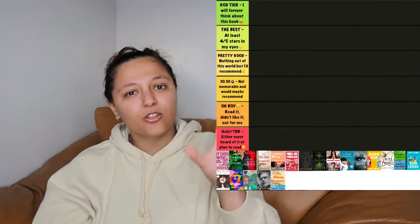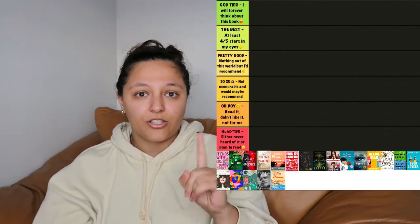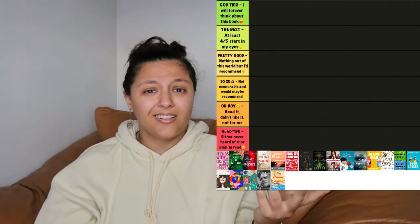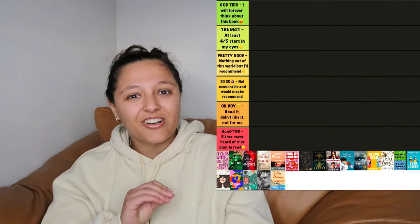And the last one looks like it has a negative connotation to it, but I swear it could be one or the other of these two options. It's either on my TBR and I just haven't read it yet, so I can't really say, or it's like, no idea what this is about, don't really want to read it. So let's get started with our first one.